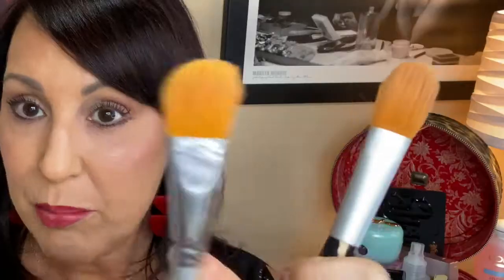The other brushes I have, and these are old, these are mine. I get all my rejects when they're really no good to use on clients. I just put them in my own arsenal of brushes. But these are still good, and they are the synthetic makeup brushes. You can get these anywhere. You can get them online. These are foundation brushes. These are your wet brushes. This is what you use with your wet products. You use different brushes for dry products.